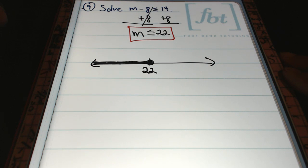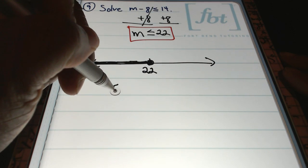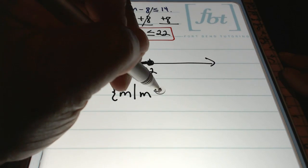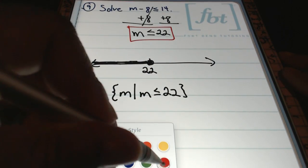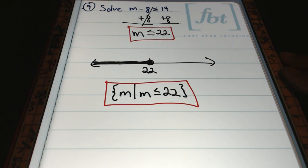I guess the only other option that you may see in Algebra 1 is set builder notation. Let me go ahead and show you that. You could have it written as m is such that m is less than or equal to 22. So this is another way that you may see it in your Algebra 1 class. Those are 3 different ways that you can solve that inequality and represent your results. That's problem number 9. I'm happy with that.